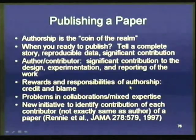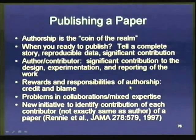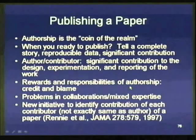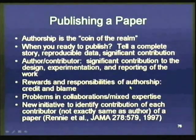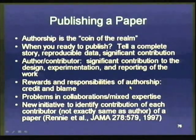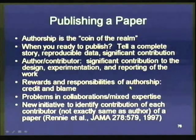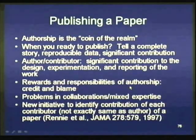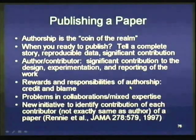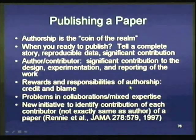Now, when we've talked about publishing papers, you've probably had other lectures on this subject. Again, you want to publish because publishing papers is how you get recognized in science. Throughout your career, you can do all kinds of great stuff, but when it comes time for you to be evaluated, whether for promotion, for hiring, or for getting a grant, the way they're going to evaluate you is by what you've published. So you're ready to publish a piece of work when you can tell a complete story with reproducible data and a significant contribution. Now, technically, every author and contributor to a paper is responsible for that paper.